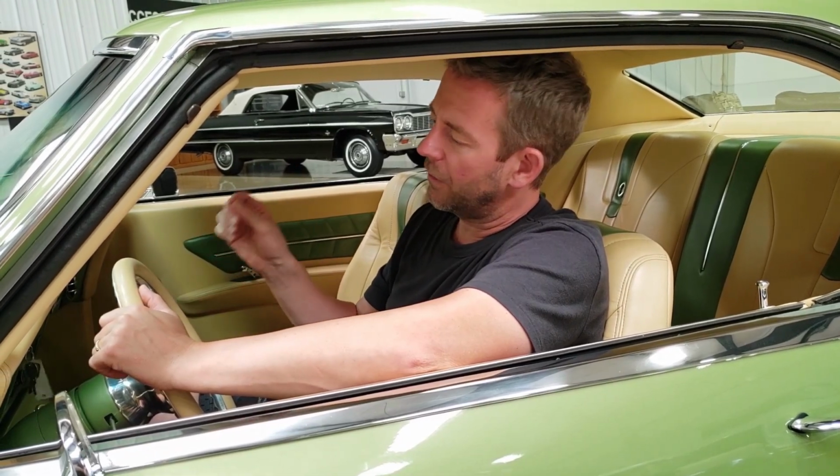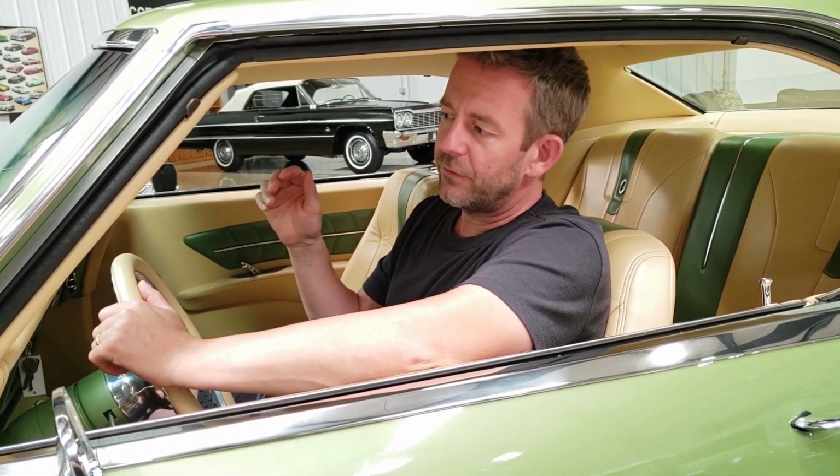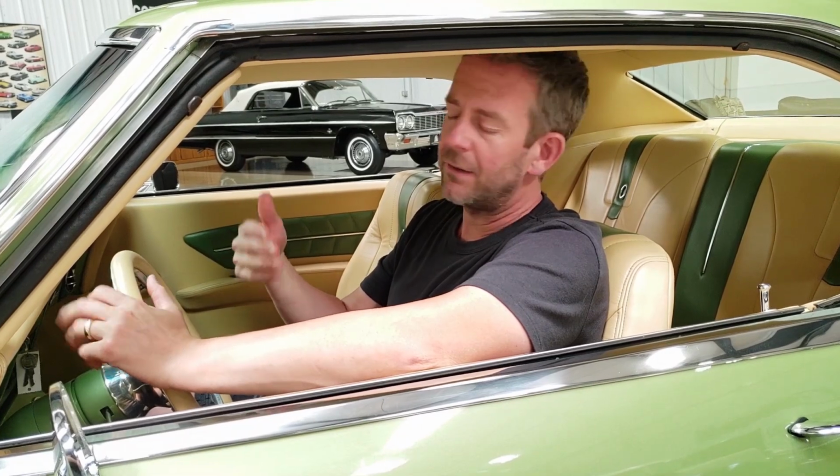When you start these cars, let them warm up for a few minutes and go to start them again. Sometimes they can be temperamental. I'm going to go ahead and show you again how quick this car fires up.